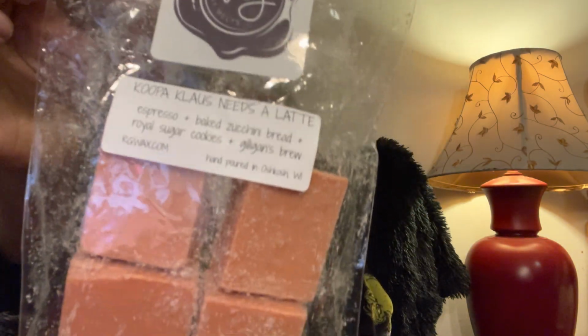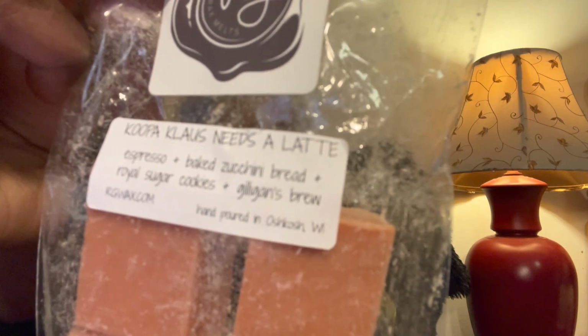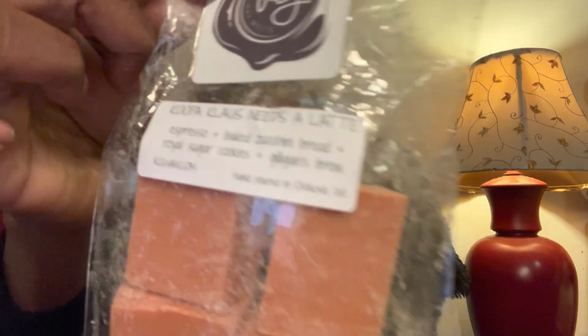So they came out with Koopa Claus needs a latte with whipped cream. I think that was the name of it, with whipped cream. I already have Koopa Claus needs a latte. The only thing they did was added a whipped cream note to this. The other notes are exactly the same.